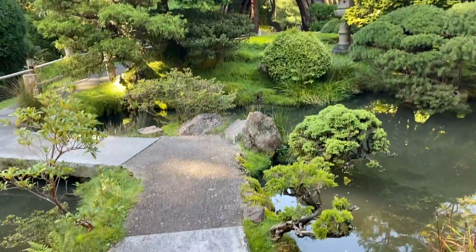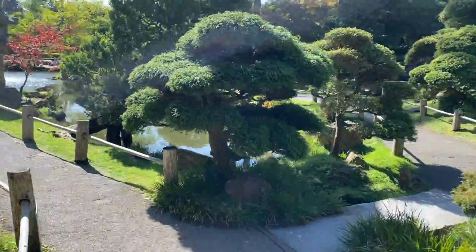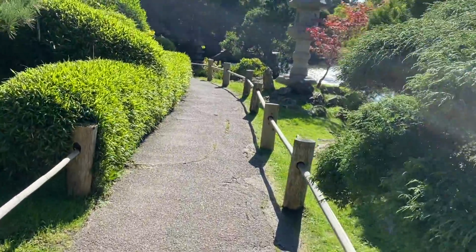We are here, Japanese Tea Garden. Ooh, this is so cute. This is just a sneak peek of the Japanese Tea Garden.